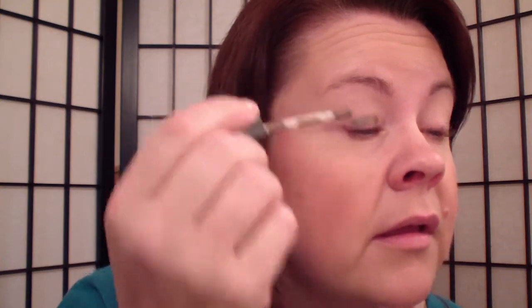Okay, so that's done. Now I'm going to take my Shadow Blast here. And I just kind of put it on my eye. Because I think it dries pretty fast, I do one eye and then the other eye. You can see it's not laying down a ton of color, which is good. You can definitely build this up, but I'm wanting it as a base. Okay, so there's one.